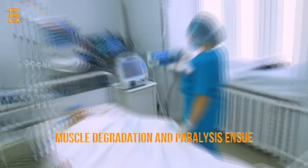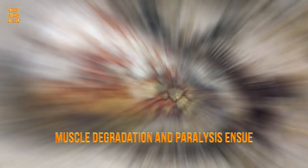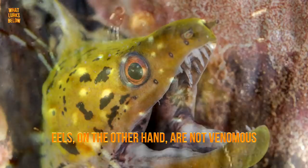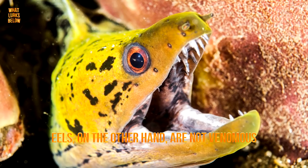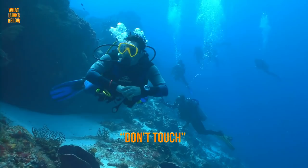Muscle degradation and paralysis ensue. Death occurs if muscles involved in the swallowing and respiration are affected. Because bites are so rare, anti-venom is next to impossible to obtain. Eels, on the other hand, are not venomous, but can deliver a nasty bite if you offer your hand. Further reinforcing the don't touch creed divers should also know well.